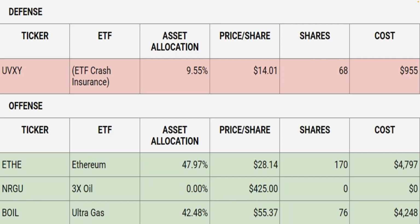And again, we're going to say stock crash is critical to hedge against, and then inflation. So BOIL is your inflation hedge, and you're coming in at 76 shares. So the breakdown is about 10% in the crash insurance, 48% in your growth asset, and then 42% in your inflation hedge.